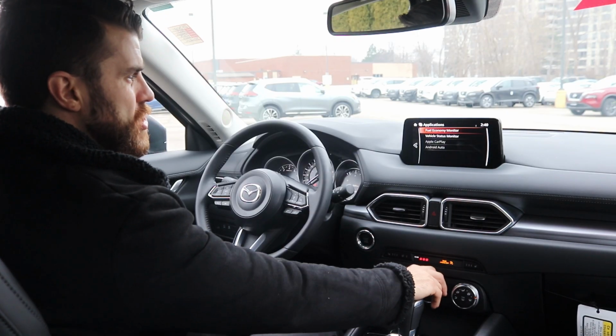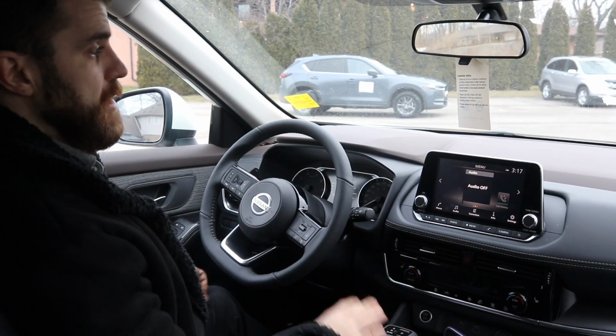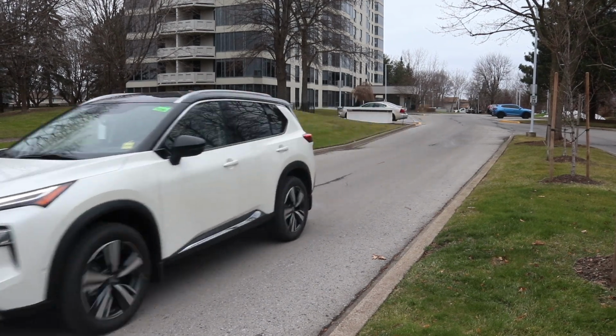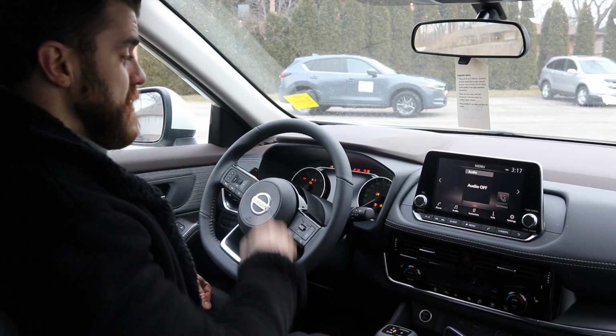Which in the middle package, you would maybe get the automatic heating controls. That's what you get in the Rogue. With the Rogue, you get the remote starter, so you can start up the vehicle from a distance. You can also sync it with your phone using the Nissan Connect services, and you can start it up from your phone.